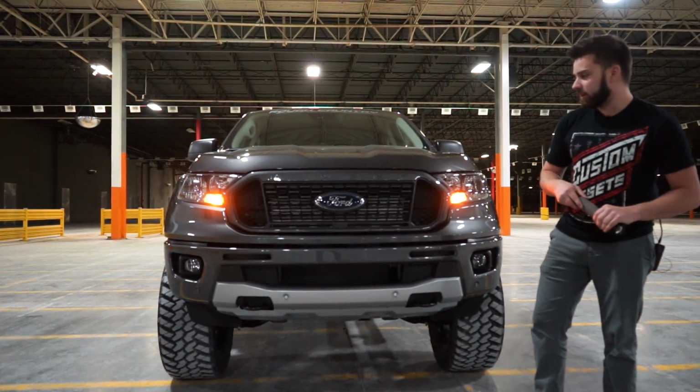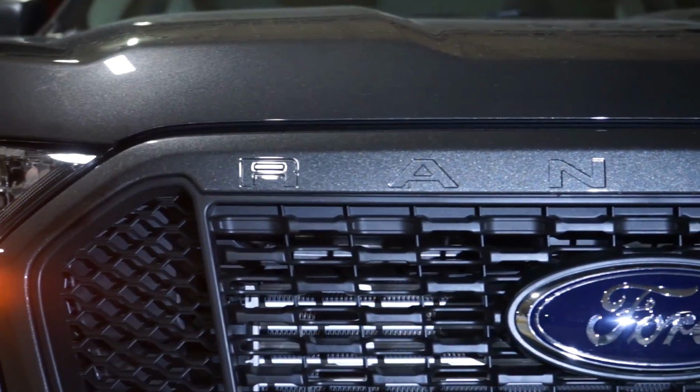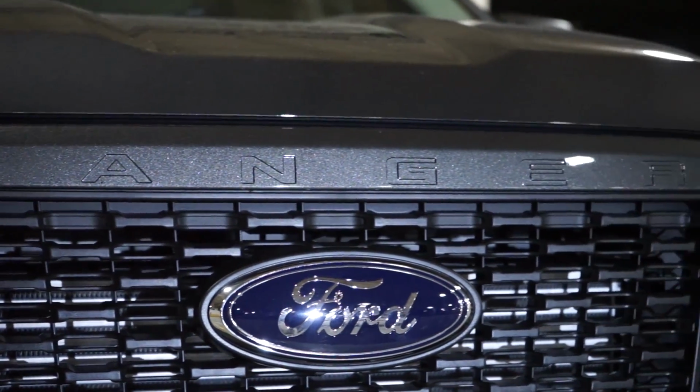This dark gray metallic actually looks really nice on here. It's got black housing headlights. You've got Ranger basically stamped into the grille here, so just a couple neat features to point out.